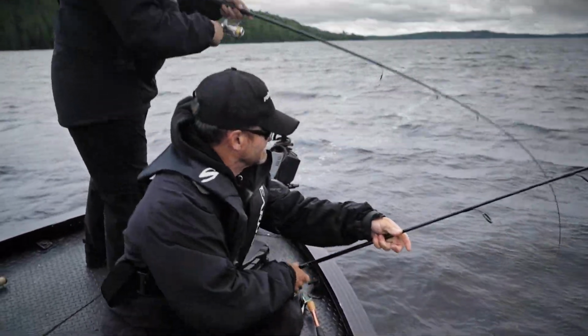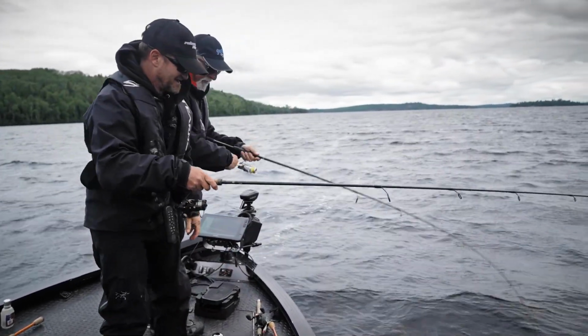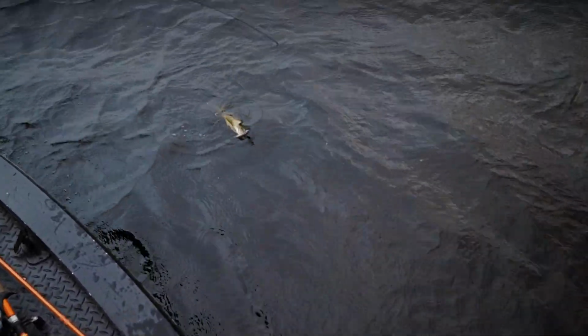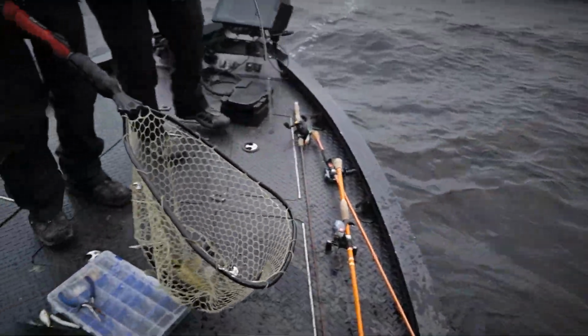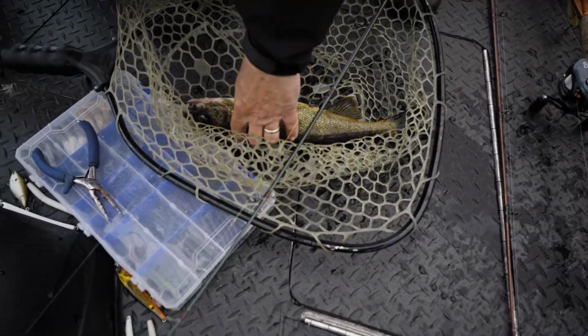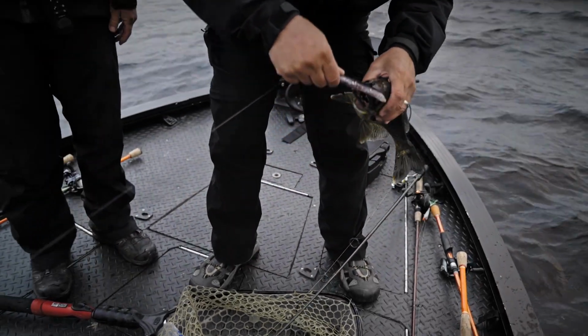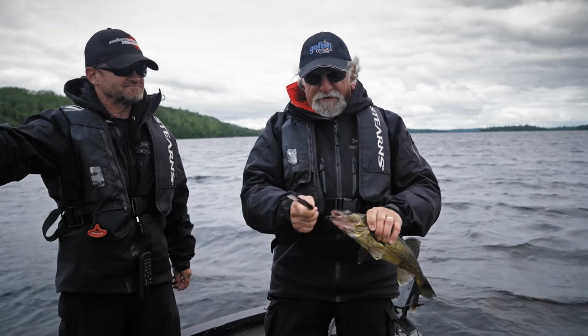Oh, got one on. Get him. And my rod was in the water. No way. That is amazing. Look at this, it's a walleye. So some of those might be walleye down there, Petey. There you go, brother. Gold, baby. That's Ontario gold. If you were in the eating mode right now, that's what you want right there.